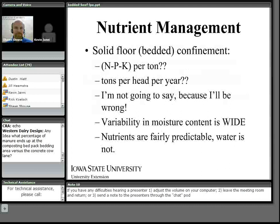However, everybody wants to know, well, what's the N, P, and K nutrient content per ton of manure, or how many tons of manure per headspace am I going to haul? And I'm not going to give an answer to that because I know I would be wrong. There's tremendous variability in the moisture content of the manure coming out of a bedded pack building. I think the pounds of nutrients in the building is fairly predictable, but the amount of water that you're hauling back out of the building is not predictable. So trying to predict nutrient concentration or total tons of manure hauled out of the buildings has proven to be very, very difficult.